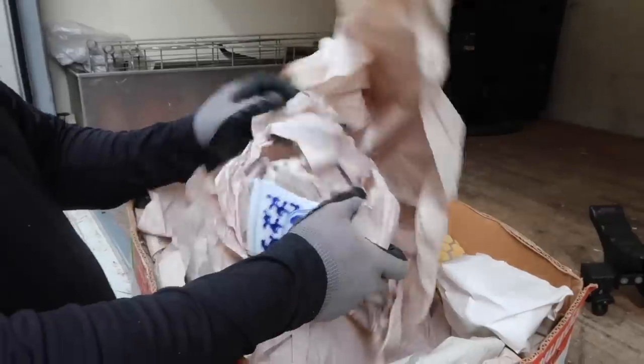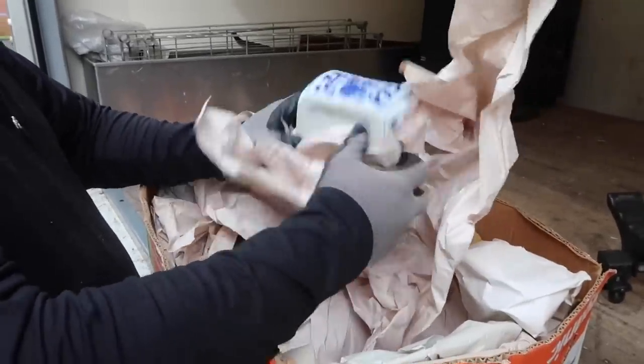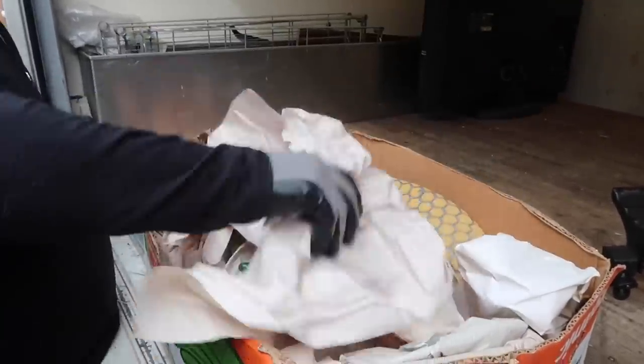Blue. That's pretty. If it seeps through, right? That has no brand on the plate. Yeah.